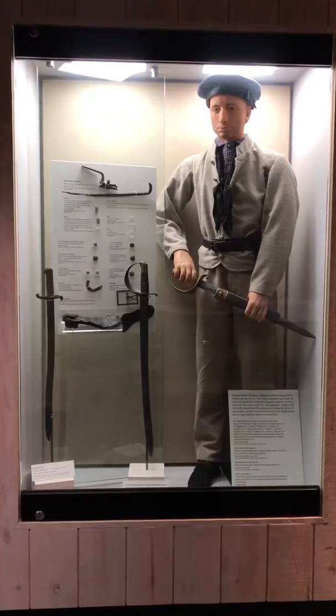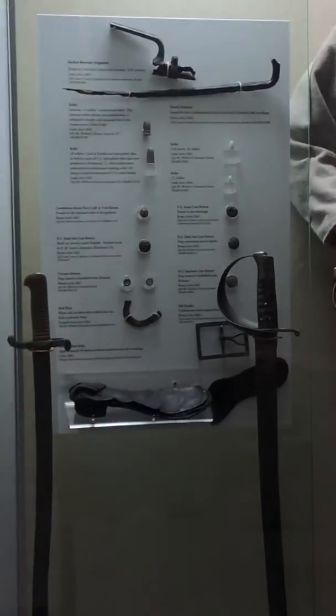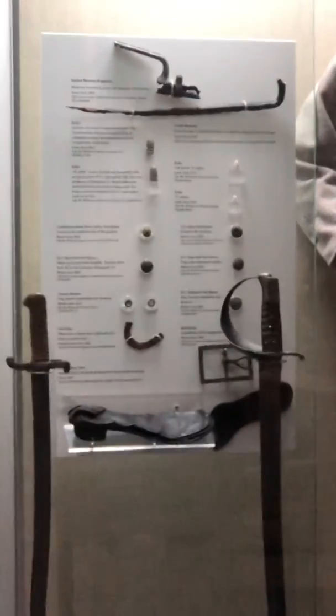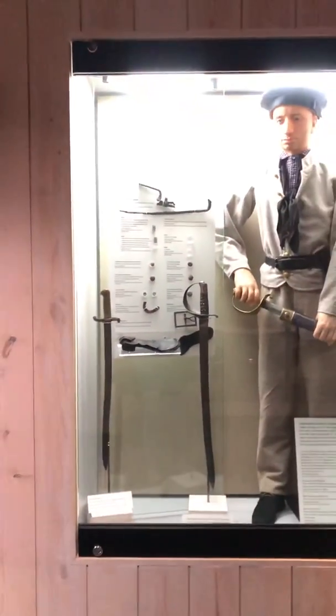And we also have a number of different smaller items and objects, buttons and bullets and belt buckles that were all found here locally, either on board the ship or at the local battlefields, either the Battle of First Kinston or the later battle in 1865 of Wise Ford.